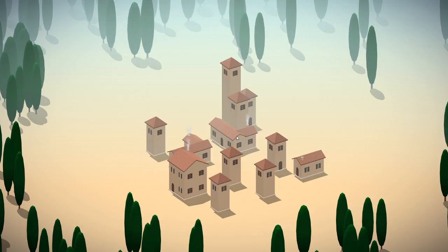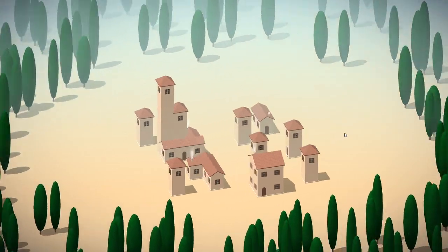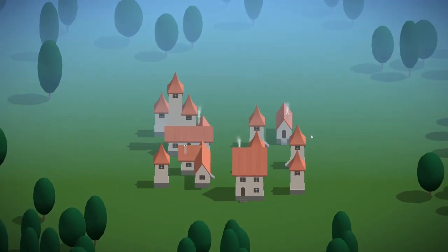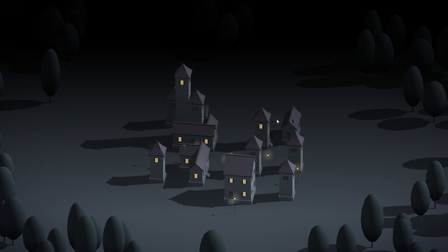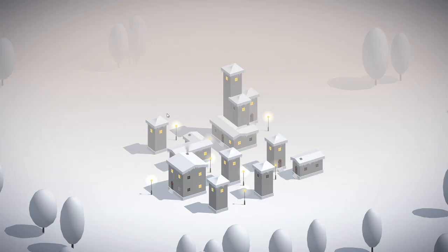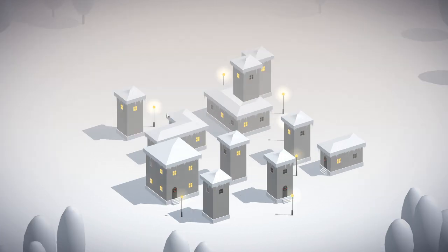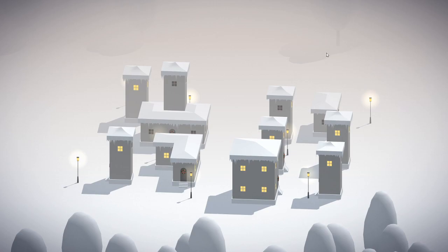Let's change the style. English. Italian. Italian makes sense here. It just looks like an Italian little village. German also makes sense. Russian makes sense. Yeah, I like that quite a bit. And you even get street lights and stuff. It's perfect. Alright, I think that's it.